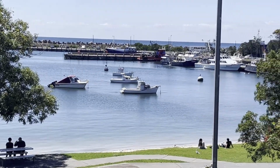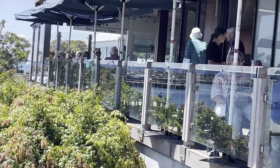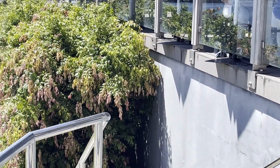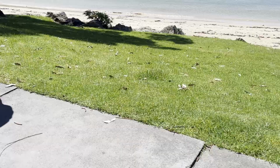And this is the spot on the harbour for everyone to come. Coffee, restaurants, all that kind of fun stuff. Such a beautiful place. But I thought I'd just show this before we go on to the next bit for those of you that are just hanging out for the history and not for the beautiful scenery.